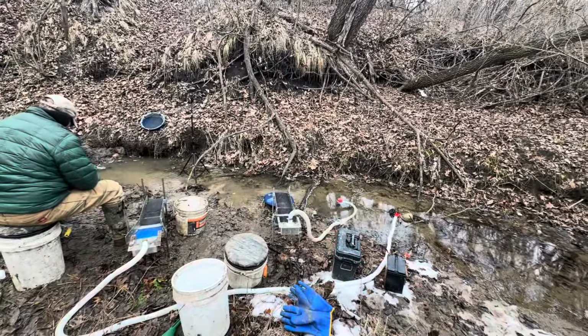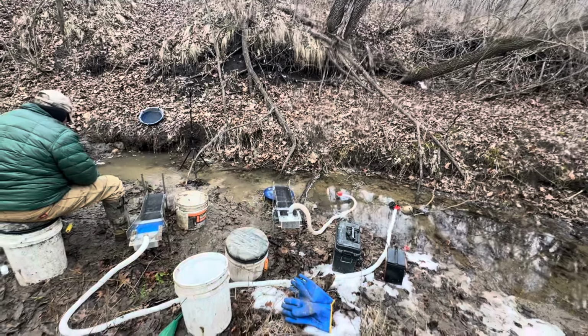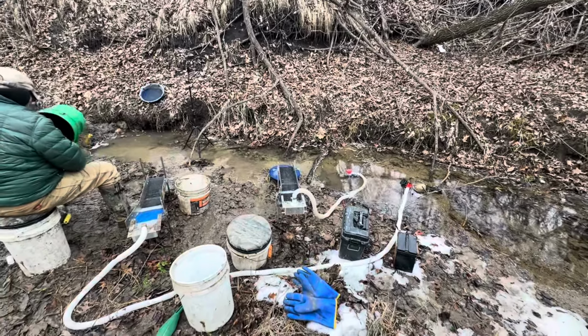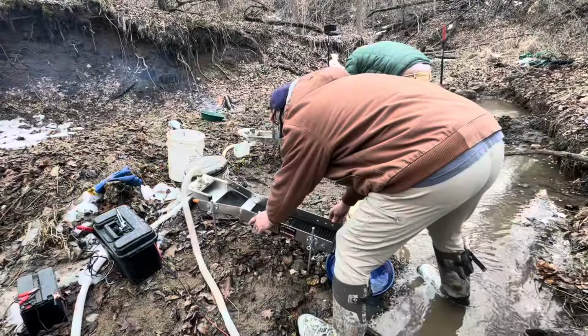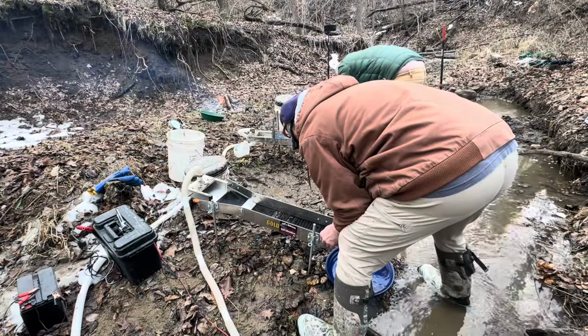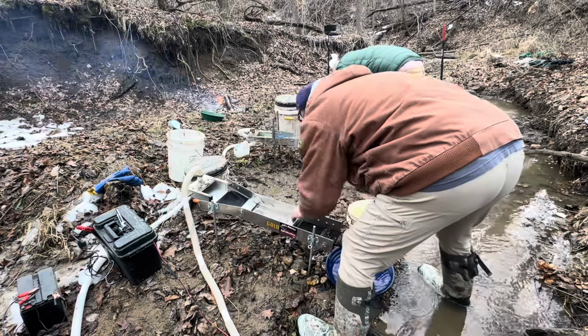All right, guys, I'm done running. I'm putting my sluice clean out down there. It's looking pretty good. A better gold-rich place. Yeah, no shit.